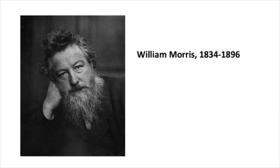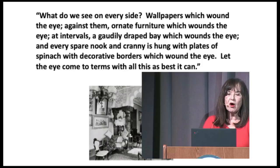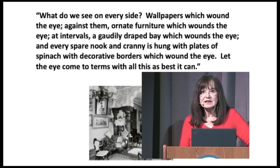The prevailing style during the second half of the 19th century was described as Victorian revivalism, a conglomeration of classical, Renaissance, Gothic, as one writer phrased it, something from every century except our own. All crammed into spaces with little light and air. Furniture, decorative objects, wall hangings covered every conceivable surface.